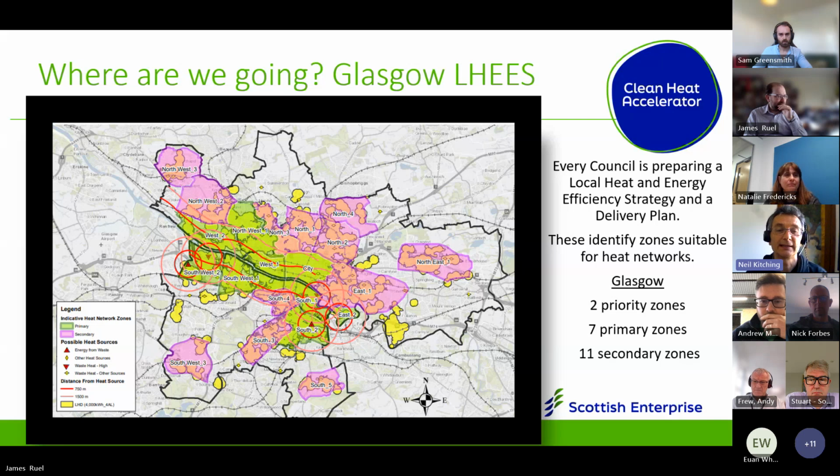Well, every council is preparing a local heat and energy efficiency strategy. This is an extract from the Glasgow one, and they've basically carved up the city into areas they think are suitable for heat networks and some areas where they think heat networks will probably never be built. This is an important first step to give householders a bit more certainty as to what's best for their properties. Within Glasgow, they've identified 2 priority zones that they're going to start the feasibility studies on now. The other zones could still take another decade to roll out, but the first step is to identify this.